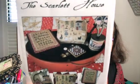And yesterday, 2 more new starts working through. I have started the Scarlet House American Homestead set, and in particular this pillow.